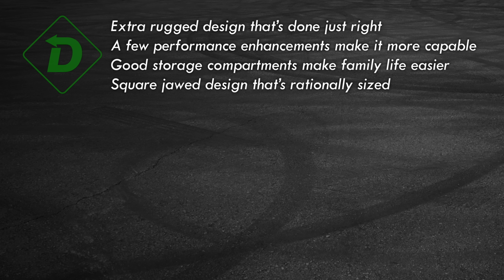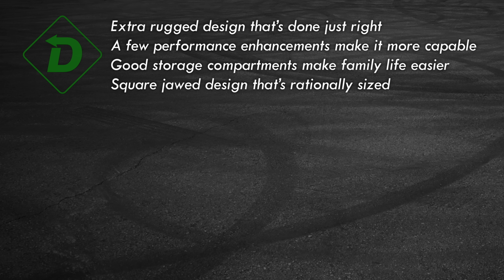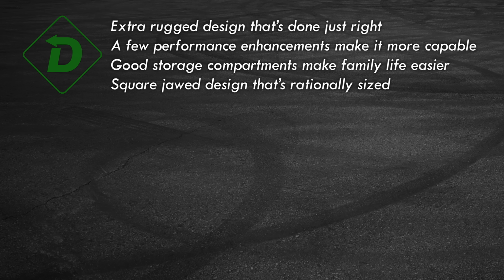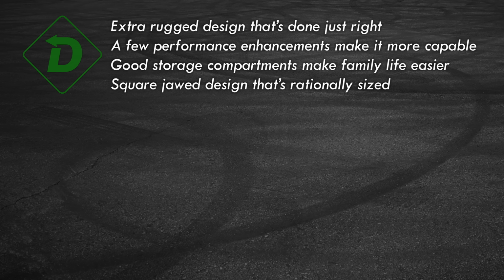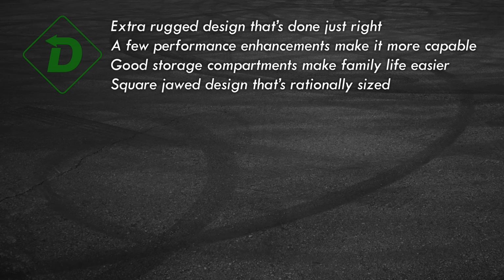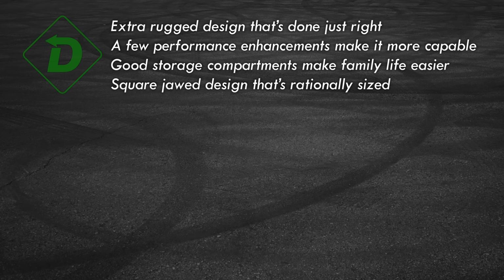It's time to wrap this up. Green light. The Rock Creek model adds the tougher styling that people are looking for. Its tires and clearance could make a difference when the going gets rough. Like all Pathfinders, there are useful storage spaces that make family life easier, and this generation is a handsome machine that's a manageable size when driving in tight urban areas.